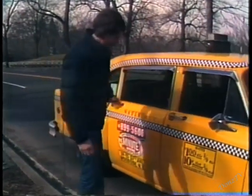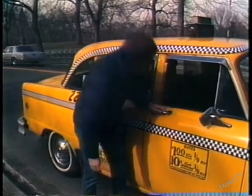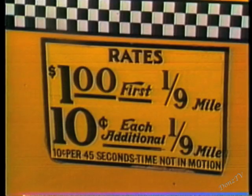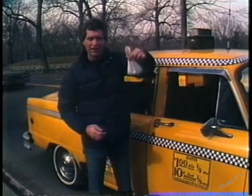Just like clockwork, huh? Well, first thing you need to know about a cab is posted right here. I'll be with you in a minute. Posted right here on the door. The rates: $1 for the first 1/9 of a mile, and then 10 cents for each additional 1/9 of a mile. So it's important to bring along plenty of dimes.